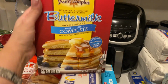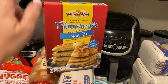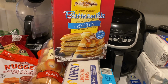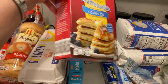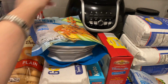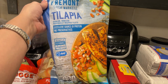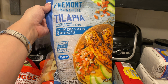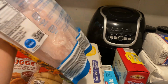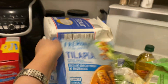And here is the pancake mix. We eat a lot of pancakes here. I cook them for my son. So this one here, Aunt Maple's buttermilk, all you have to do is add water to the mix. This one was $1.29. Then I quickly grabbed some fish. Okay, so this was $2.89. And I think you get like 4 fillets here. 4, maybe 5, I think 4. And that's by Fremont. So I got 2 of those.